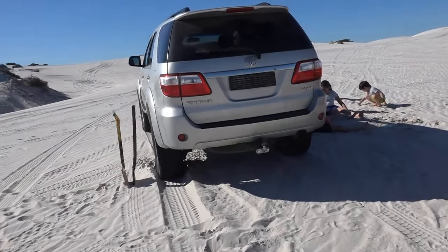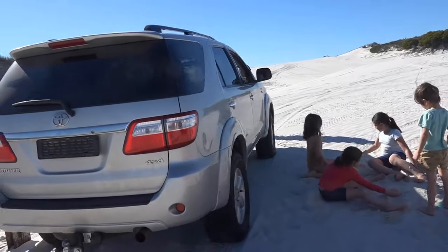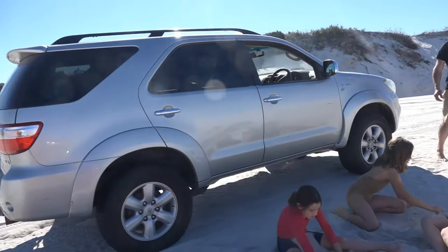Tuna's done all right, got stuck 3 times. Old Mara didn't quite give it enough mumbo, but still a nice truck.